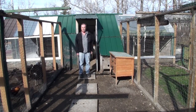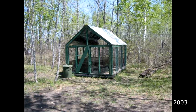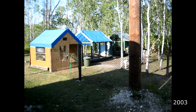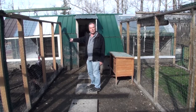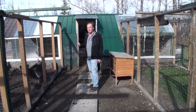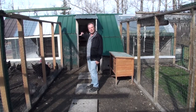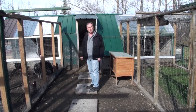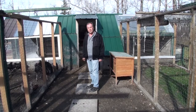This was actually our first building that we built for the animals. It was a rabbit hutch. We then built this side here once we realized, wow, when you get rabbits, you need to separate them. So we built this one here for the boys. And then 2004, we went and covered in the two buildings and completed them for keeping the snow and the wind out in the wintertime.